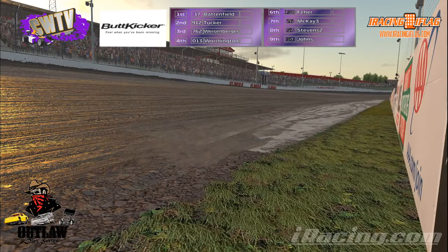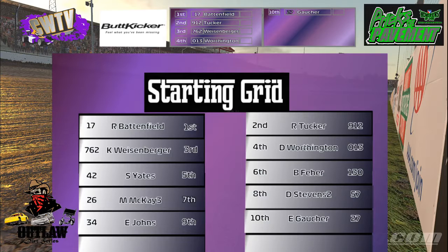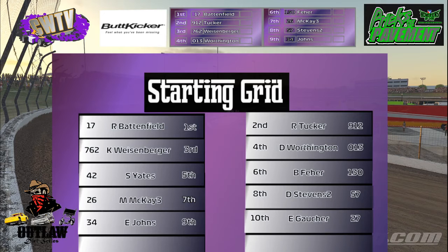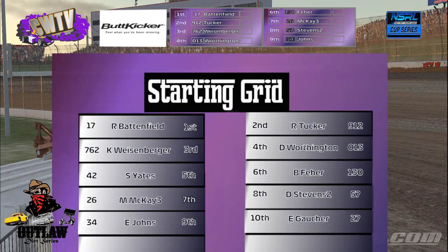So we'll take a look at tonight's starting grid. These guys line up here. Rocky Battenfield's going to start on your pole. Rod Tucker there in 2nd. Kyle Weisenberger in 3rd. Daniel Worthington in 4th. Shane Yates starting 5th. Brent Fair in 6th. Michael McKay in 7th. Dan Stevens there in 8th. And Eric Johns starting 9th tonight.